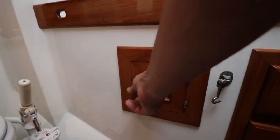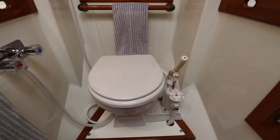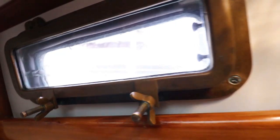Shuts. So down here, where do you keep the toilet paper? Well, of course, you have your own little drawer for that with a 6-inch thick door. And we've got a manual head here, but with a really nice mechanism and an extendable handle. Ahead of this cupboard there's a chain locker in there and a bit of storage, so there's some cleaning gear in there. Shower head, beautiful varnish work everywhere. Again, these deep handholds everywhere, just in this beautiful teak. Lovely bronze portholes, really thick, really solid. And then the mirror, stainless sink.